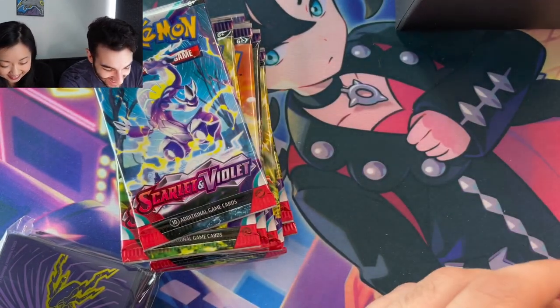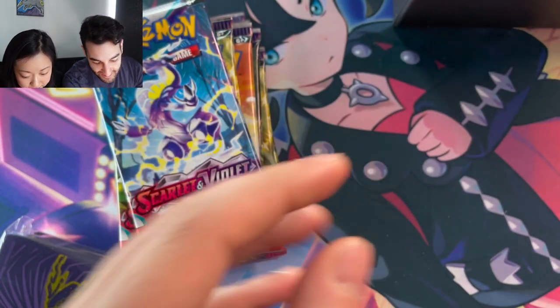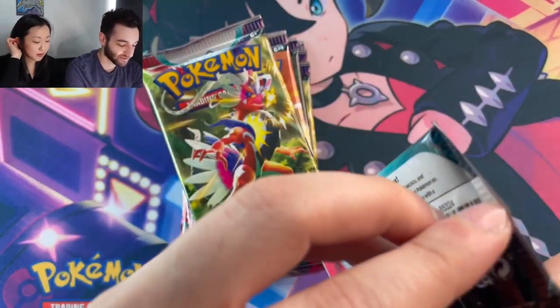All right, let's see what we get. Here is the code card for the box. And let's go. Let's go! Mario! That's pretty good, no?